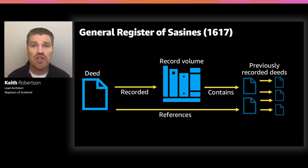In Saisines, changes are recorded by the addition of a new deed, which in turn references trees of previous deeds. If a further deed updated your grandparents' cottage, for instance, it would reference the restrictions against manufacturing here, or the tanneries here.